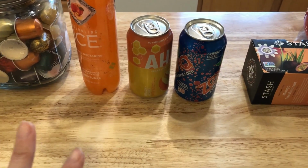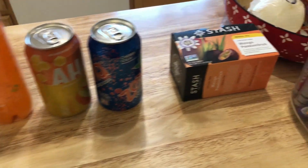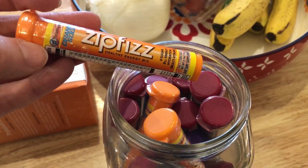Sometimes I can just grab a drink, you know, coffee, some tea, whatnot, and sometimes that'll just satisfy my craving. So I do like to have a lot of drinks on hand. One thing I really like to have is Zip Fizz. Again, this is another one of those things that just helps you replenish your electrolytes.